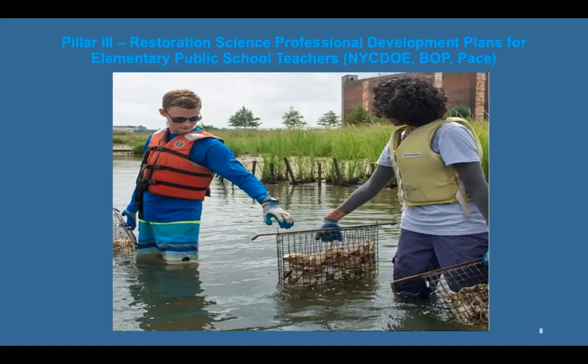Pillar 3, restoration science professional development plans for elementary students and teachers. So we focus now on creating opportunities for elementary teachers and students to come into the field of STEM and get a more introductory exposure early on in their careers so that they can see some insight into perhaps things that give them excitement and happiness within getting dirty at the same time. So we found that that's been very, very successful within our work.